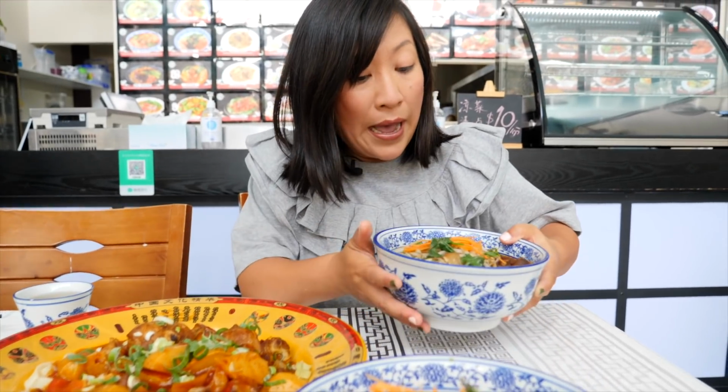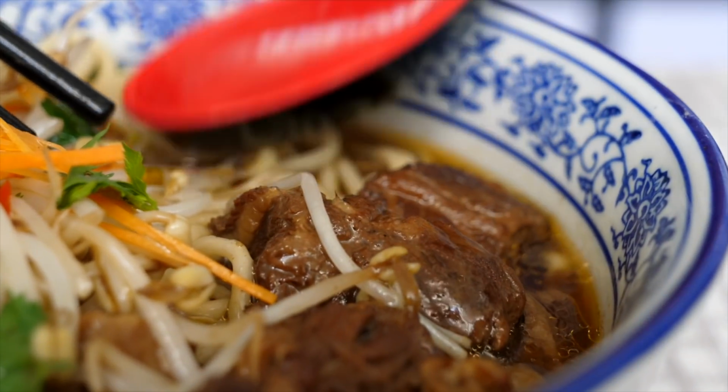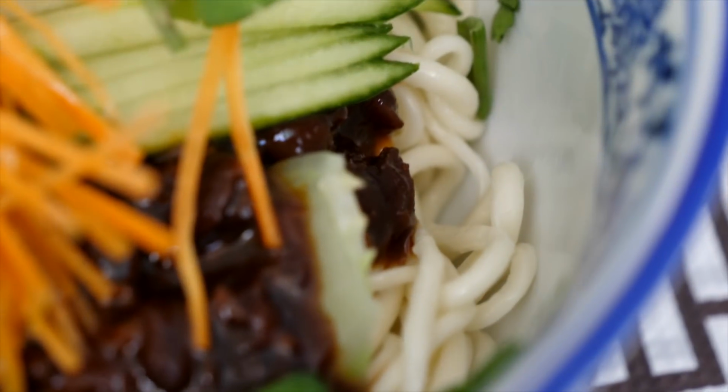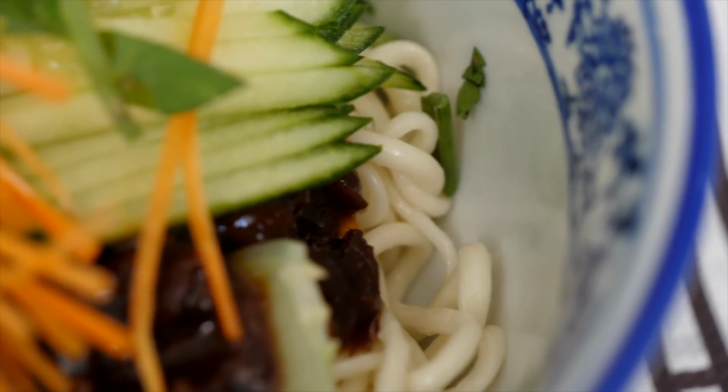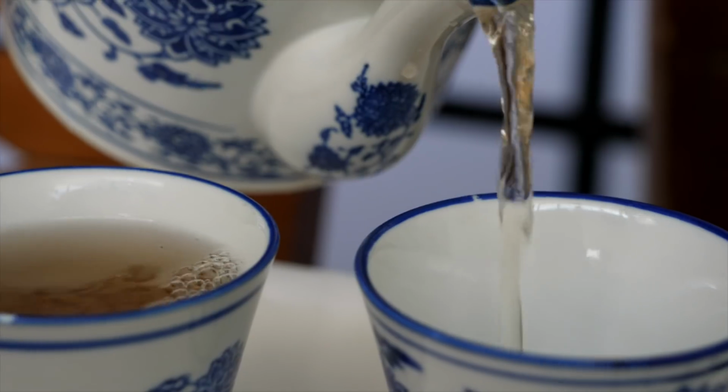We went for braised beef soup noodles, so those are the thinner noodles that the chef was pulling, and then we've gone for this dish, which is a must order. We've eaten this before. It's a dry noodle dish covered in a soybean paste mixture. There's some cucumber and greens, carrot, bean sprouts on there as well.